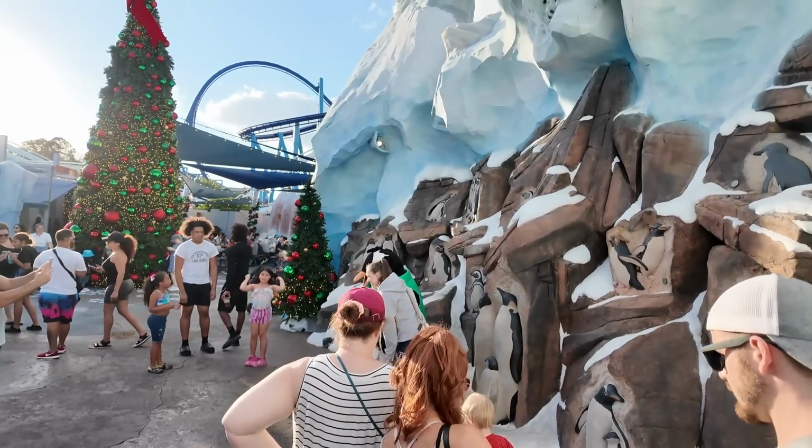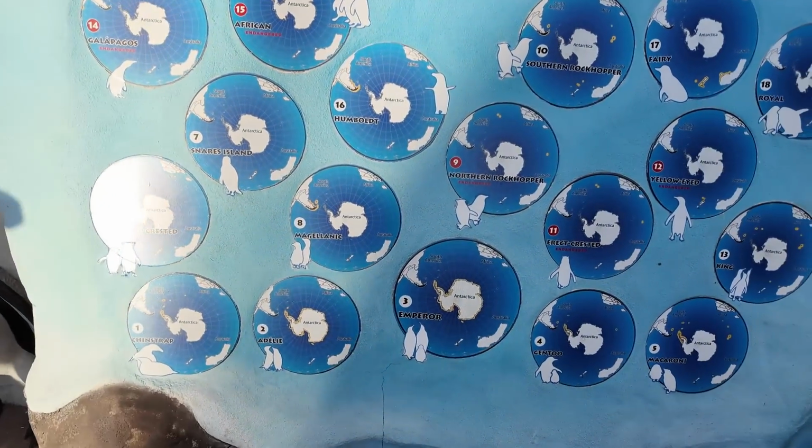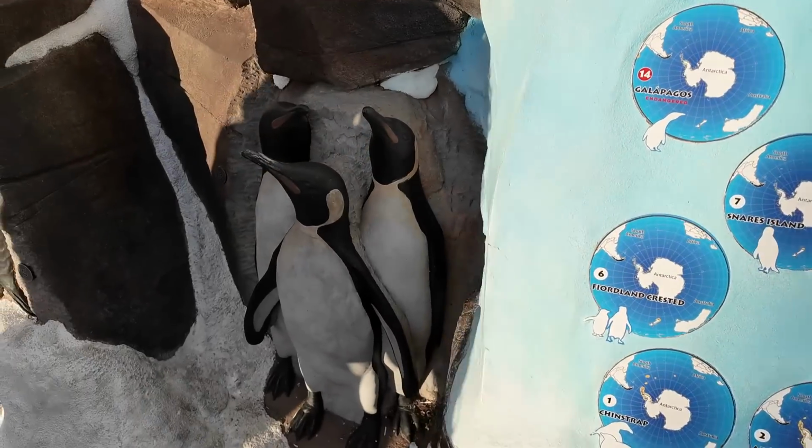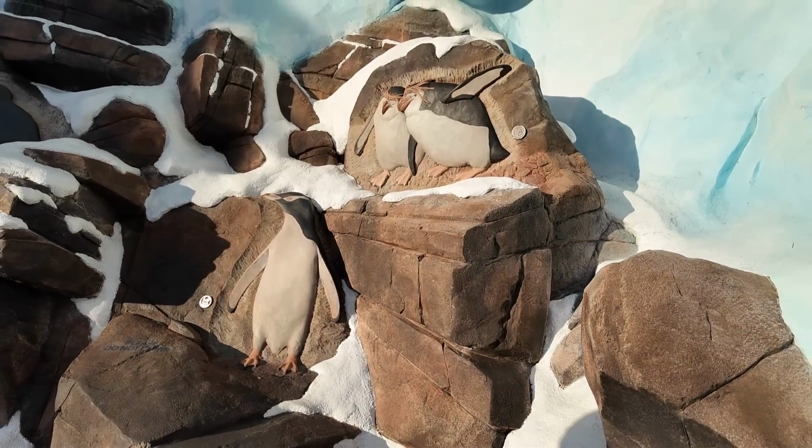We were in line here to meet a penguin. Now here shows where the different types of penguins live. You can see carvings of different types of penguins here in the wall.